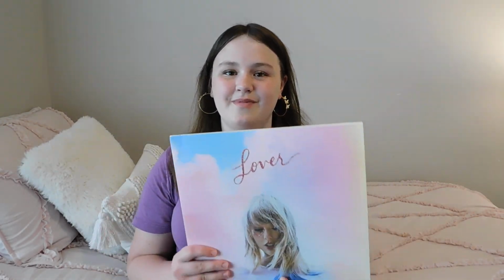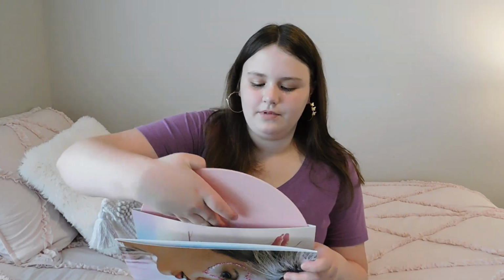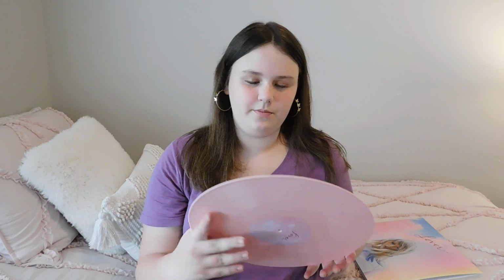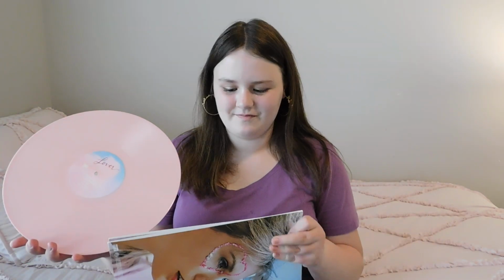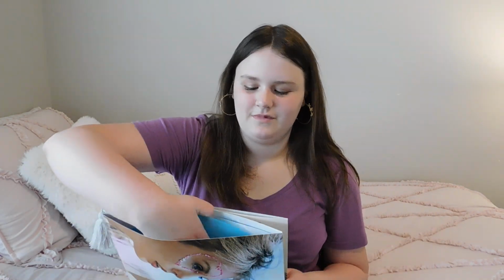My next album is by my favorite artist of all time. It's Taylor Swift with Lover. This is a gatefold, also a Target edition, and this actually has two different pressings. There's a light pink and a light blue, and they're both really pretty. So I just think it's such a cool color. Obviously works well with the album. My favorite songs off this would have to be probably False God, Cornelia Street, and Afterglow.